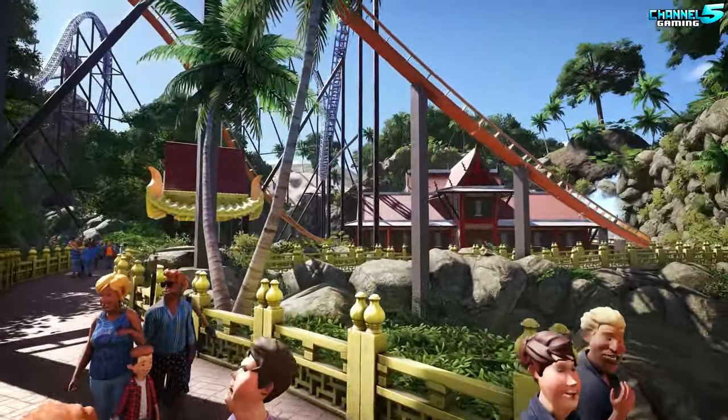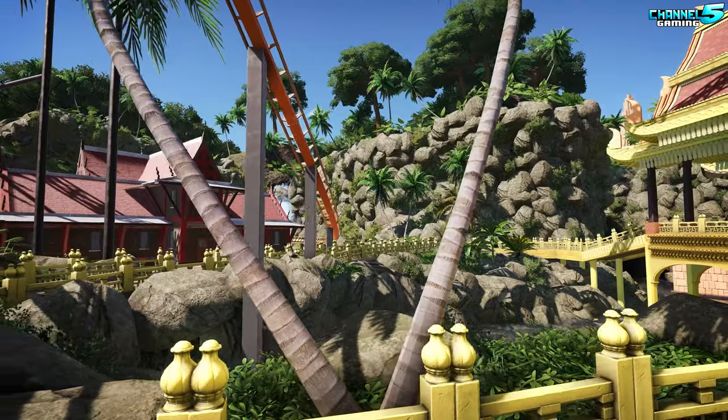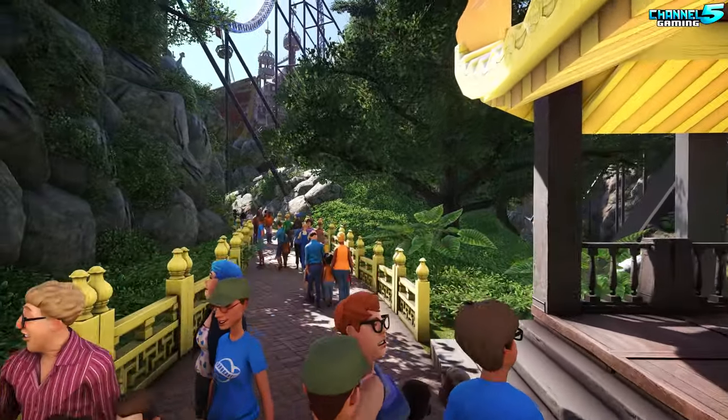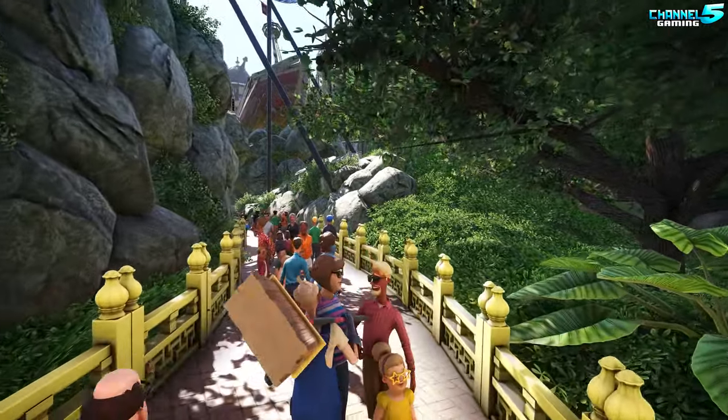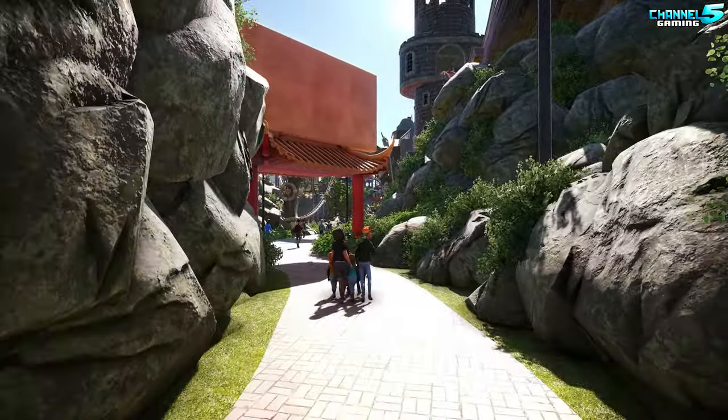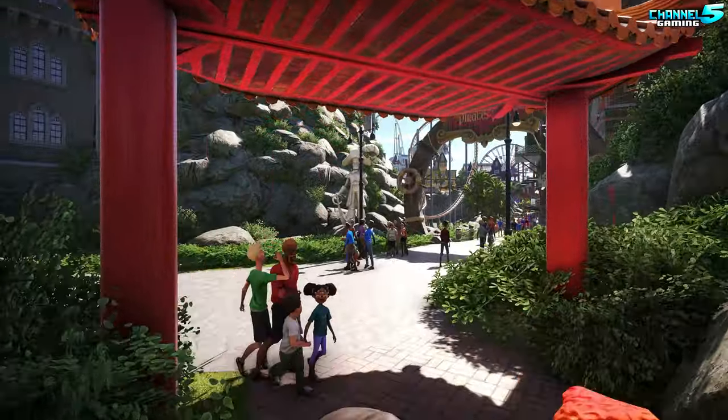Quite a cool area that you've made back here at the very back corners of the park. Didn't really expect it to be this expansive and this explorative. This area can almost get completely missed. It's so hidden at the back here, but pretty incredible.